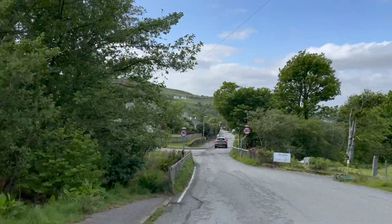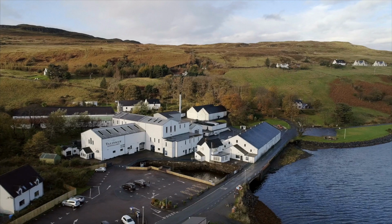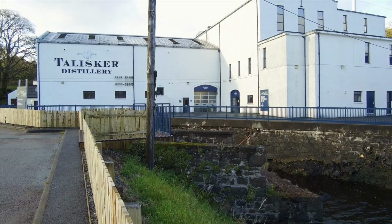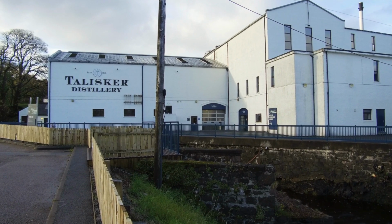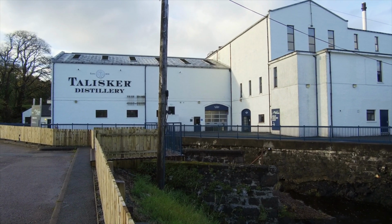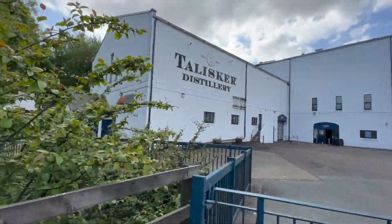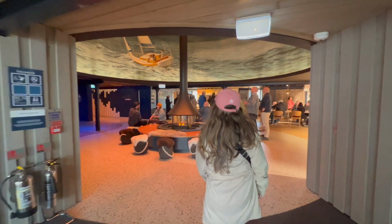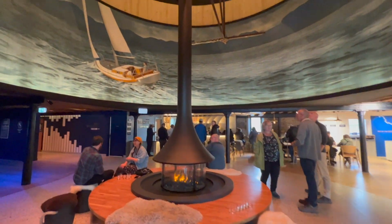After the scenic drive, we finally arrive at Talisker Distillery on the shores of Loch Harcourt. Talisker Distillery was founded in 1830 and produces some of the best single malt scotch in the world, and we knew we had to try it for ourselves. I walked in expecting to see just a bar or a tasting room, but a visit to Talisker is so much more than that. It's an immersive experience.